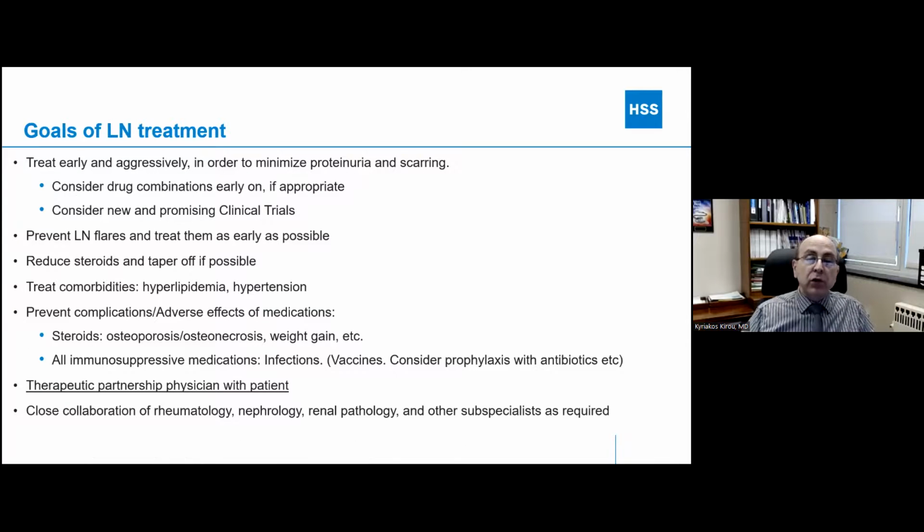The goals of treatment for lupus nephritis, therefore, are as follows. We need to treat early and aggressively in order to minimize proteinuria and scarring. Therefore, sometimes we need to consider drug combinations early on, if appropriate. We will hear soon, I believe, new guidelines from the rheumatology and nephrology societies regarding using more aggressive treatments for lupus nephritis. We also need to consider new and promising clinical trials, again, because this is a field that is evolving and we hopefully will do better in the future.